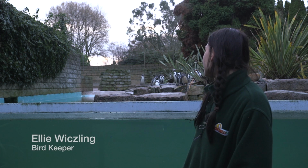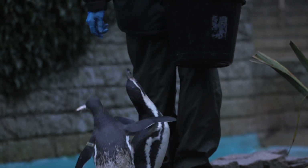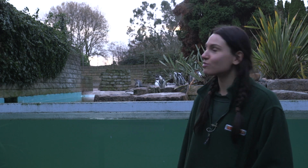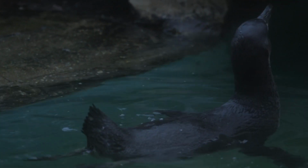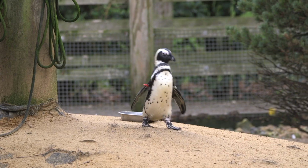A lot of people do love our penguins, probably because they are quite entertaining animals. People love to come watch them being fed. Obviously they're birds, but they don't fly, so it's quite interesting. They're very powerful swimmers, which is always quite fun to watch, especially at feeding times. But they've just got much more personality than some of the other birds, so I think that's what people like about our penguins.